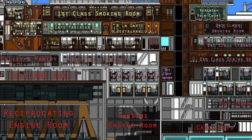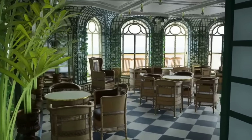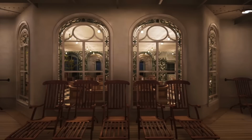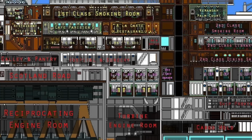The first class smoking room, which was only open to males, goes directly into the palm court, which was another first class area of the ship. Really, really like that area, and that is located towards the stern. Had some nice windows because it was located up towards the top of the ship, and there was a lot of natural light. Right under that, you've got the second class smoking room.